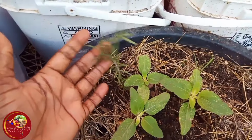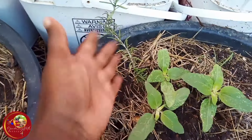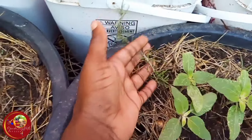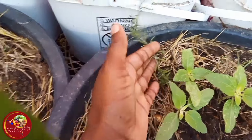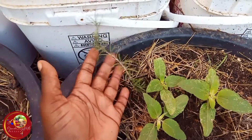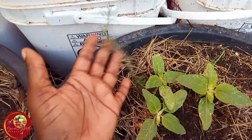I am trying my hands again at rosemary. The rosemary that I have down the other side, I took a piece off of it and I stuck it right here. I'm trying again after the many times over the years to see if I can get it to spring up like this.